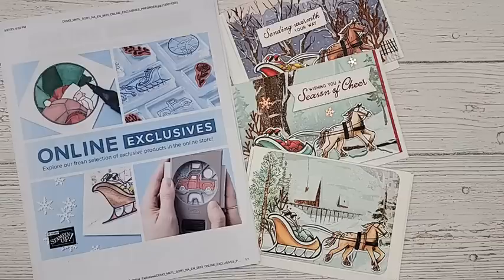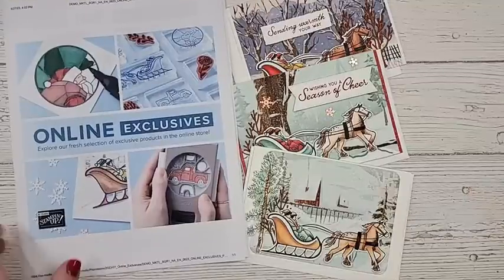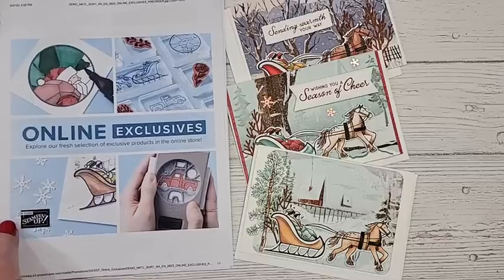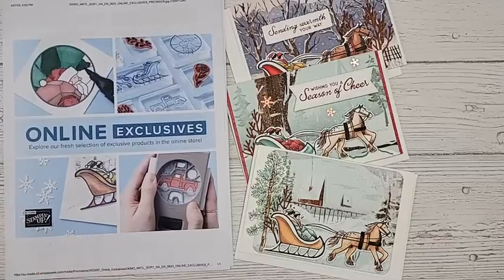I am very happy you are here today to see these beautiful One Horse Open Sleigh cards and to talk about the new Stampin' Up! Online exclusive release for July 2023.